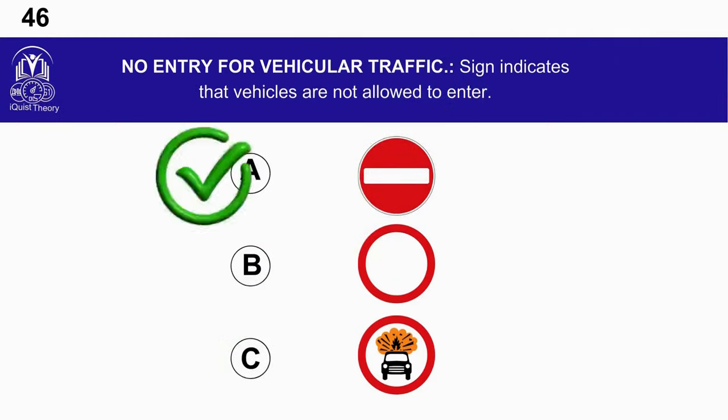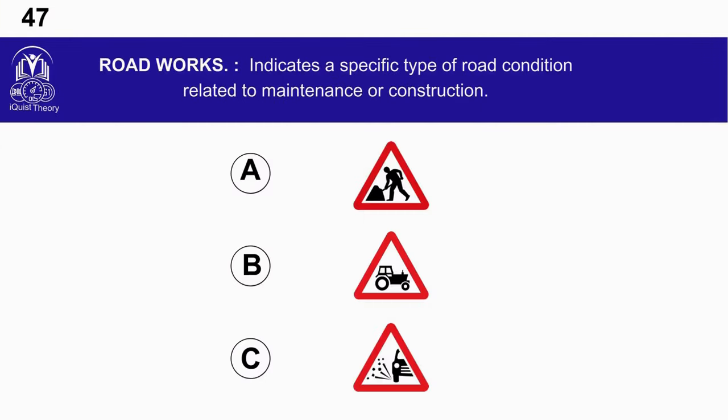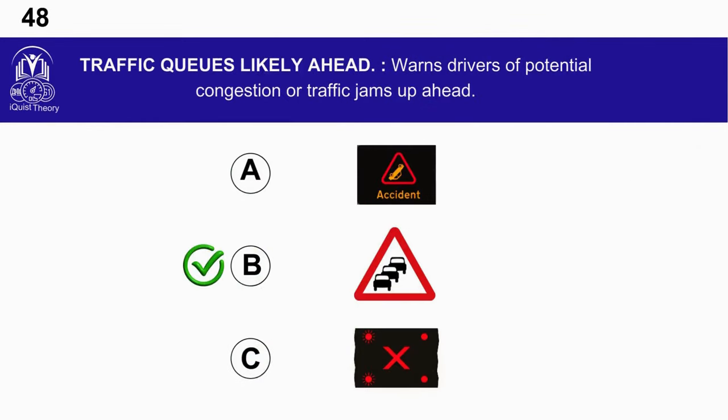A is the correct answer. Road works. Indicates a specific type of road condition related to maintenance or construction. A is the correct answer. Traffic queues likely ahead. Warns drivers of potential congestion or traffic jams up ahead.